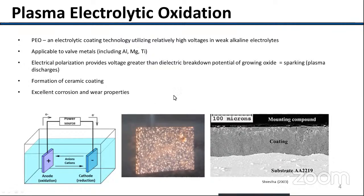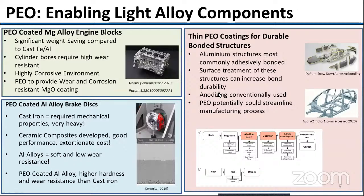So how can we use this in automotive design? Well, I'm going to go over a few quick examples. One is the implementation of magnesium as a material for making engine blocks. Engine blocks are traditionally made out of cast iron or cast aluminium, and these are quite heavy. But there's a lot of interest in using magnesium for these applications. However, there are two main drawbacks. The cylinders require quite high wear resistance, and the engine is a very corrosive environment. So magnesium alloys often can't stand up to this test. However, a potential solution is the application of PEO to this component, so we can produce a magnesium oxide protective coating on it, which will improve its wear and corrosion resistance while maintaining the low weight of the magnesium material.